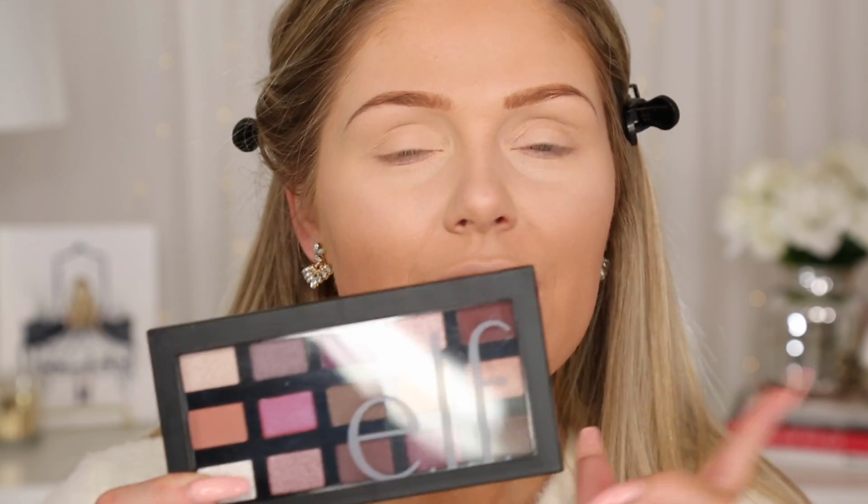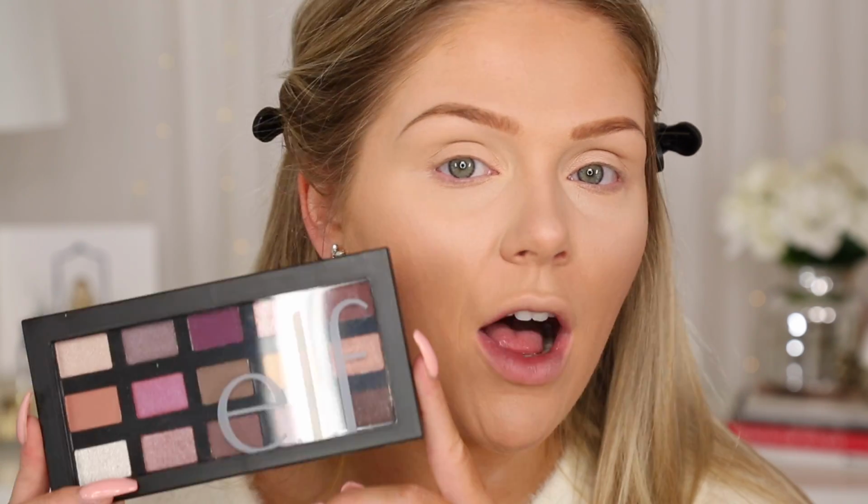So this isn't brand spanking new. This was part of the e.l.f. holiday collection, but I have not gotten around to trying it yet. But these palettes are still available on e.l.f.'s website, I just checked. This is the Hot Chocolate Everything Nice palette. It has 15 different eyeshadow shades and they retailed for $10. And I thought it was really pretty.